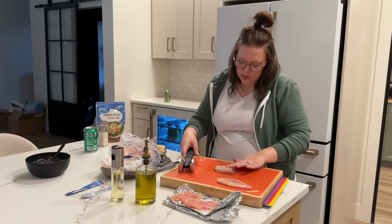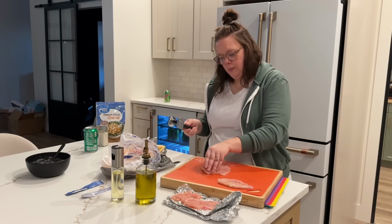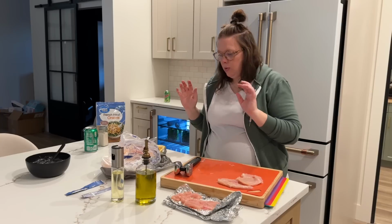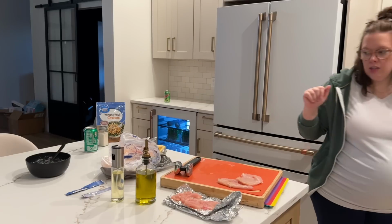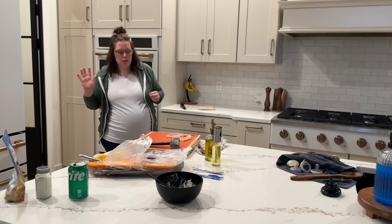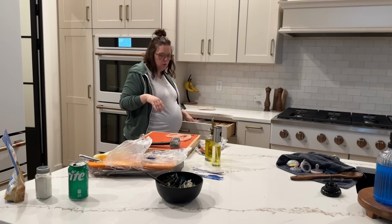All right, pound this one down too. All right, there we go. These are our cutlets. That one's done. Let me go ahead and wash my hands, get this in a bag. Oh, I never did move that asparagus around. Let's do that. Let me go ahead and clean up the cutlets.